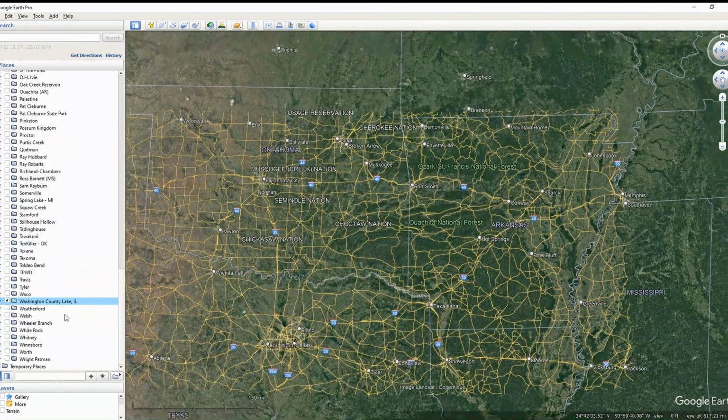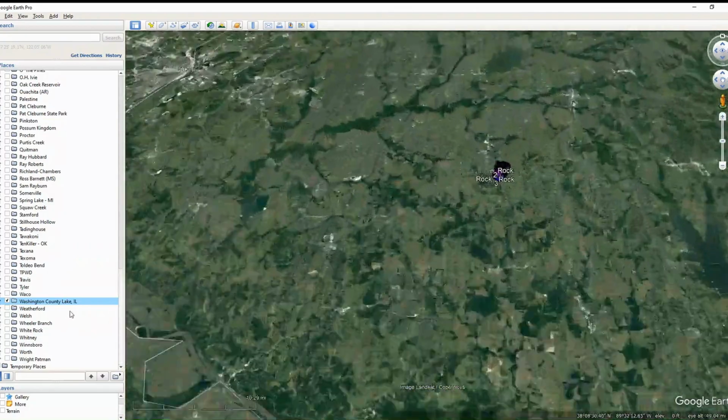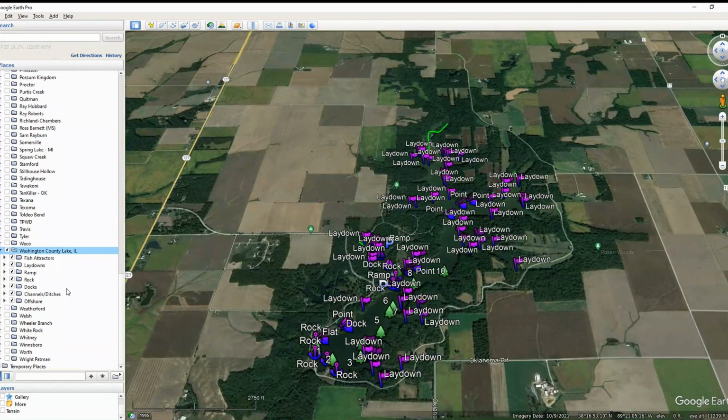Well, here we are over in Google Earth. And the first thing I want to talk to you about is really just how we have everything categorized on this breakdown. So again, there wasn't a lot that I could find on here other than just a bunch of laydowns and stuff like that, but I'll explain to you what's going on here. So hopefully it'll all make sense.